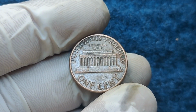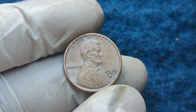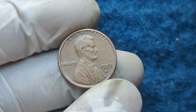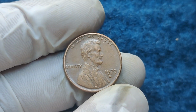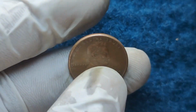Another thing to watch for is the condition of the coin. Collectors call this grade, and the better the grade, the higher the value. If your 1979 D penny looks like it's been through a war, scratched, dull, or corroded, sorry, it's not making you a millionaire. But if it's shiny, crisp, and looks like it was minted yesterday, you're in luck.